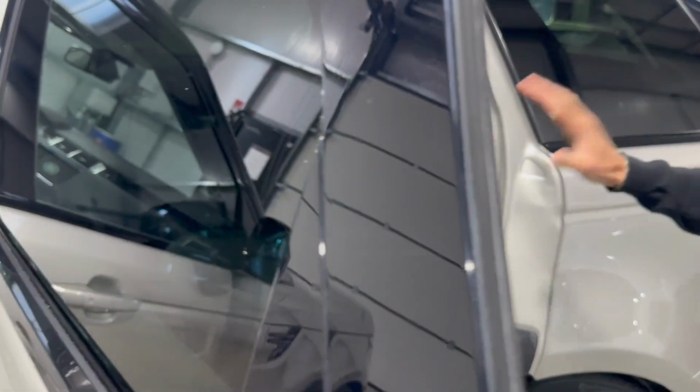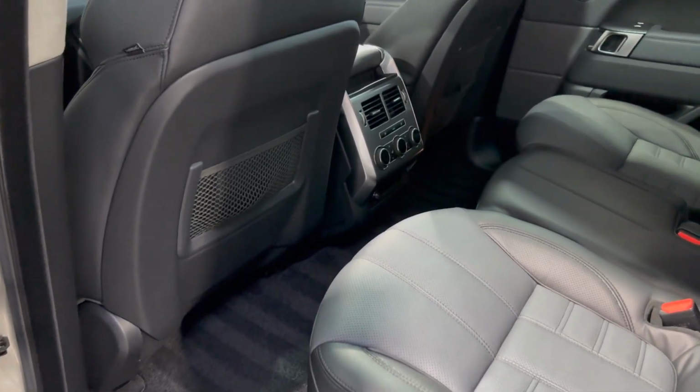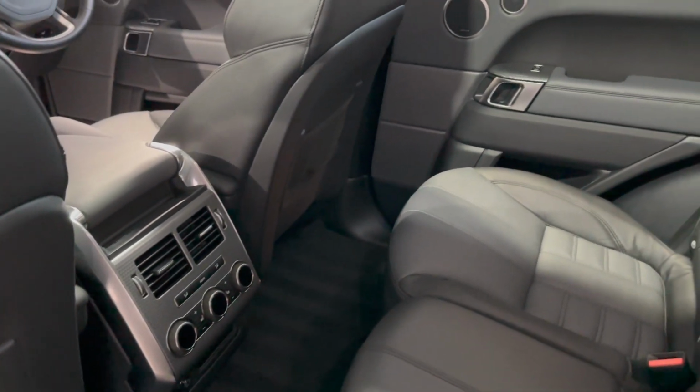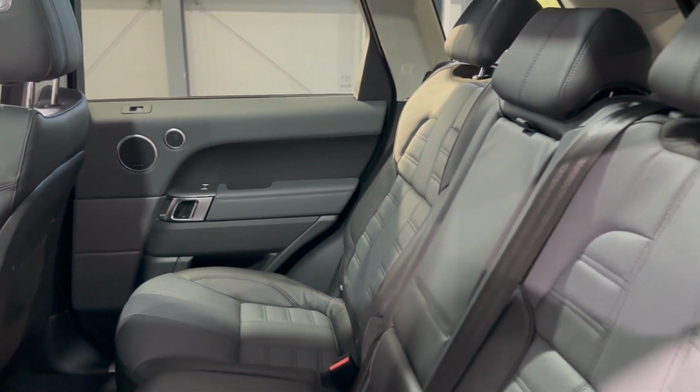And we know it's a Sport, we know it's a Range Rover Sport, but it's still a very big car. You've still got a huge amount of space. You know, 5 adults very comfortably will be driven around in pure luxury in one of these. And the camera has just panned past it.